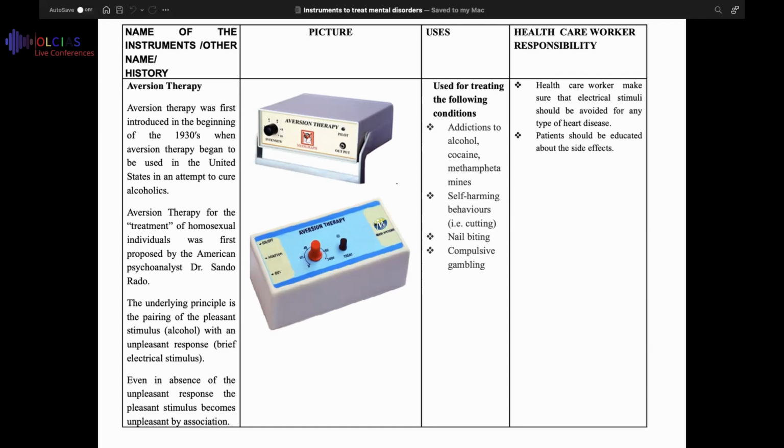Pleasant stimuli will be placed. We'll make him think about the alcohol, and he immediately wants to take that alcohol and drink. But before he could drink, we'll give an electric shock in the inner aspect of the hand palm and leg sole. We just give very small voltage. We pass a small current through the inner aspect of the palm and sole. So immediately, pleasant stimuli and unpleasant response will be there. Oh, it's painful. That sort of unpleasant response will be there.